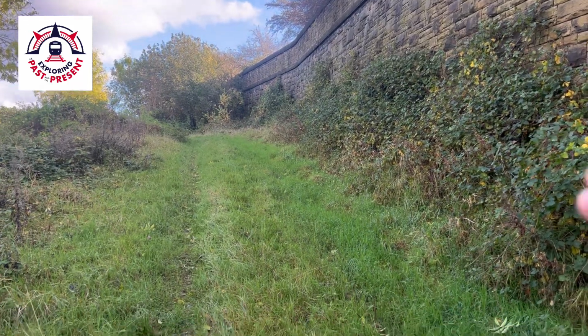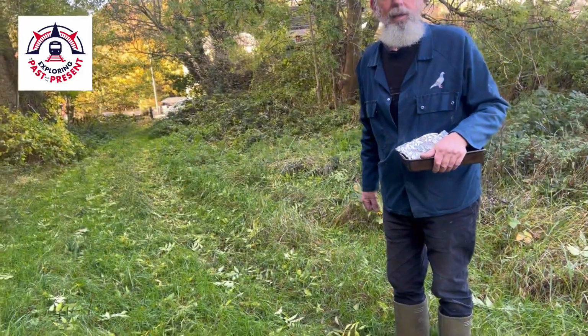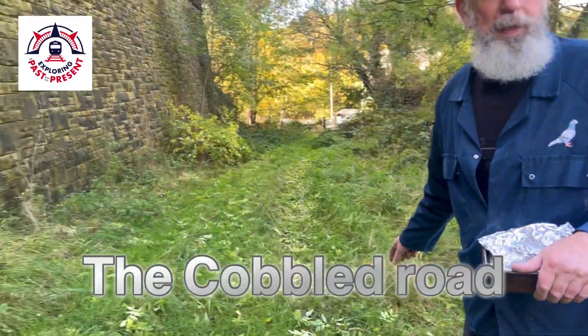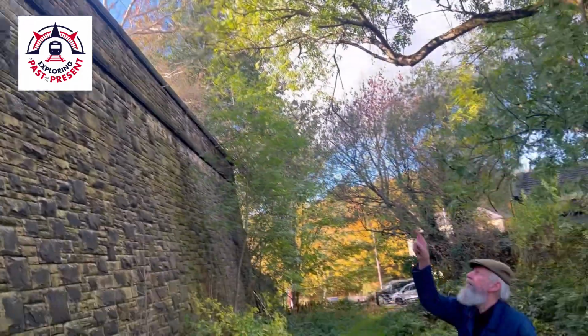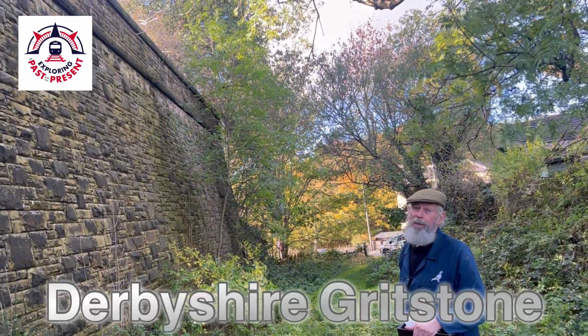So yeah, this was your access route. Yeah. I feel like that is hardcore. Hardcore, yeah. So it would have had what underneath? In another week or two, there'd be a tractor coming up here. Yeah. Every couple of days to feed them cattle. Absolutely. Yeah. So it's a stone embankment. I've never seen one of these. So that string course up there and that capping course up there, as Derbyshire gritstone is that.